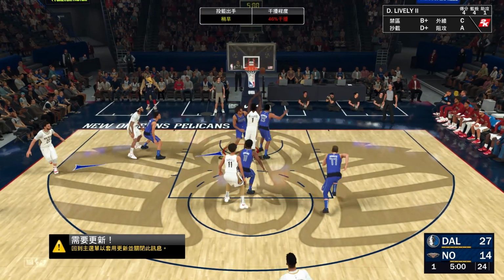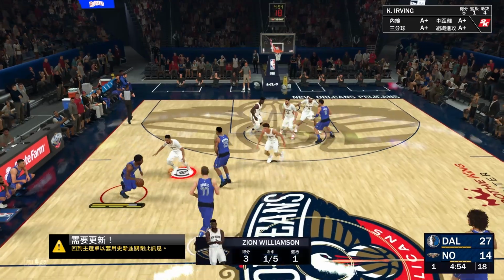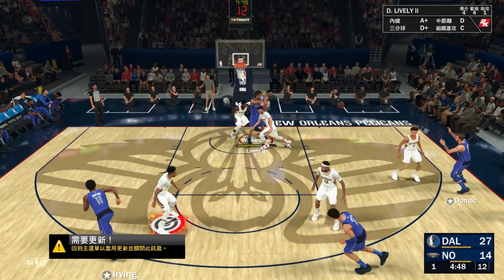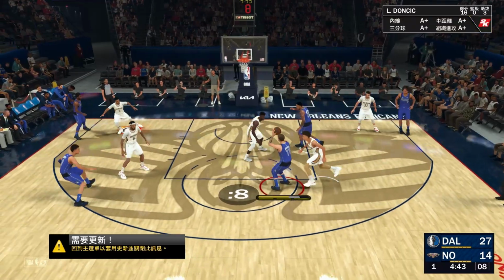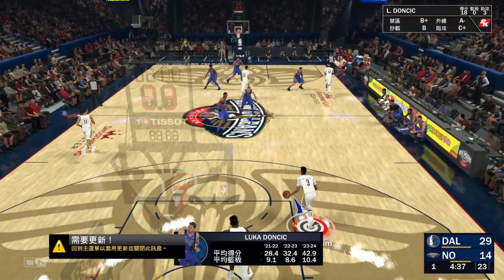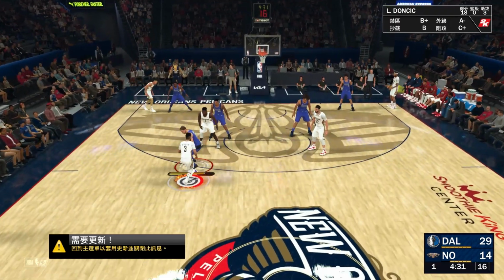Now here's Williamson. Shoots over Washington. And it's Williamson missing. Well, I'll tell you what, he's going to buy himself a ticket to the bench if he keeps shooting it like that. He has been putrid here this quarter. Washington passes to Lively. Here's Doncic. And Dallas again with the bucket. Somebody came to play tonight. 6 out of his first 7. Pelicans trailed by 15.